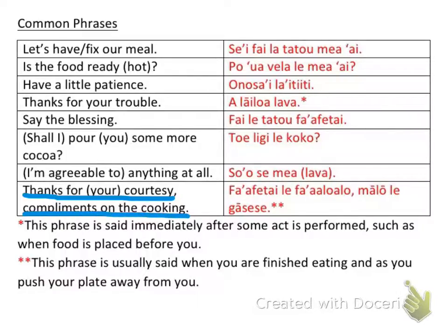This has another asterisk, and that's referring to this section. But this is whaawhitai le whaloalo, malo le ngā sese. Okay? So this phrase is usually said when you are finished eating and as you push your plate away from you. So if you're a guest to someone and you're done eating, you push your food away and you say this phrase. Okay? So this is when you are a guest to someone who's hosting you.